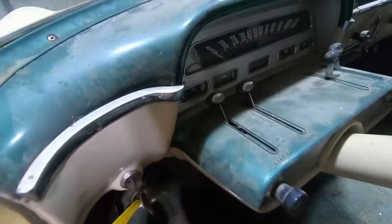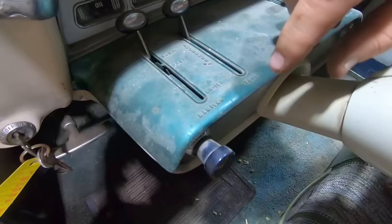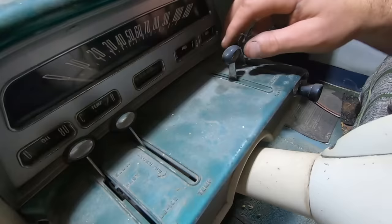But look at these controls up here. For the blower, you got your vent. Well, the blower's got de-ice, fast, slow, and off. There are lights down here. Like, this whole gauge pod is just swanky. That's for your vent on the left, and that's for your vent on the right. Then you can flip her over to heater.